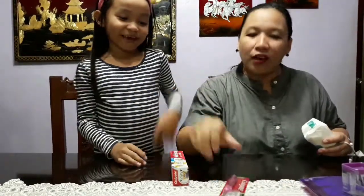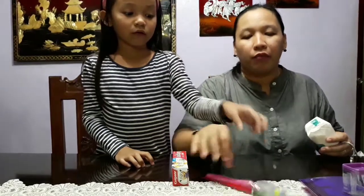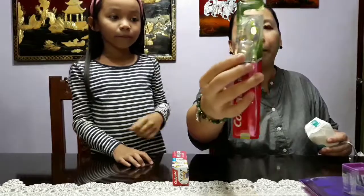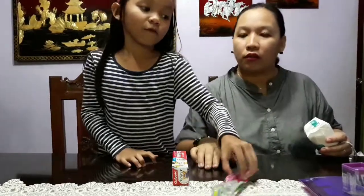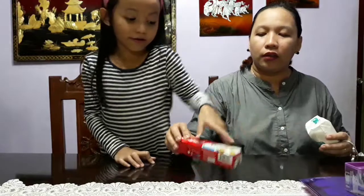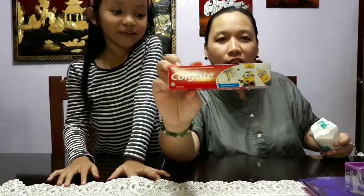It's pang adult kasi. But, syempre, I still bought it for her because it has a cover, a toothbrush cap. Because I roughly like this and also need that cover. And then, of course, kung may toothbrush merong toothpaste. So we bought Colgate Minion.